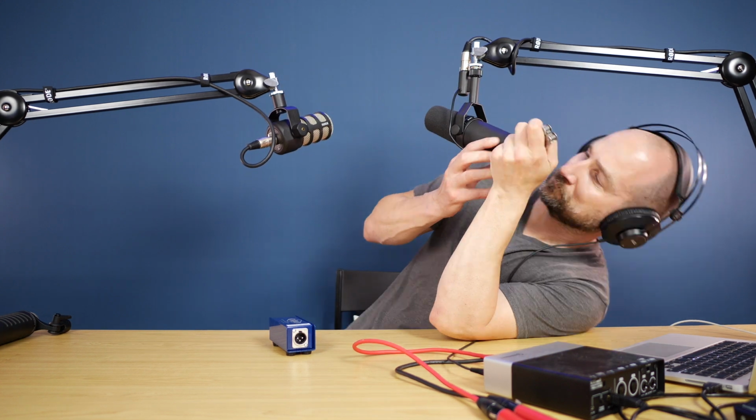This is a much flatter sounding microphone, which also has a boost on the back to kind of bring it into the same ballpark as the Rode PodMic when it comes to the high end. So I'm going to switch that now, and you can hear the difference. What we're about to hear now is the difference between the Rode PodMic completely flat and the Shure SM7B with the treble boost enabled, or the presence boost as they call it.